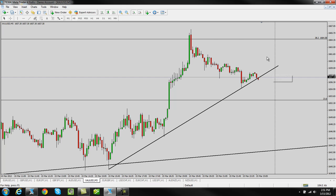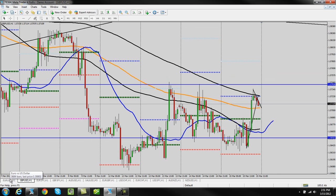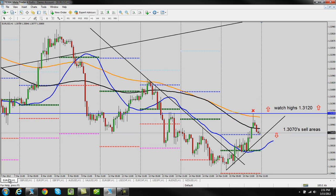So lots of things to look at. The market's moving like crazy, and we've got some waiting and seeing to see what happens here. Are these levels going to break, or are they going to be able to hold? So I'll keep you guys updated in the chat.